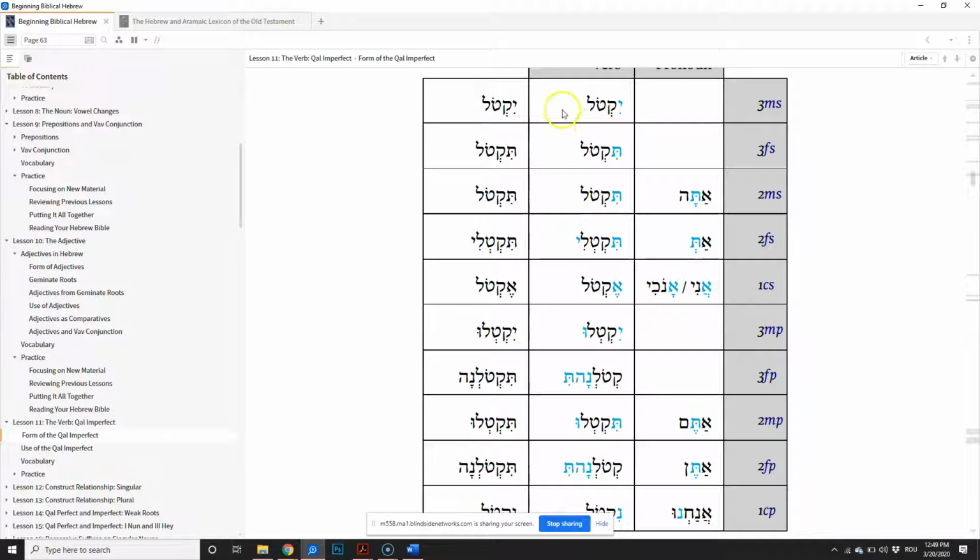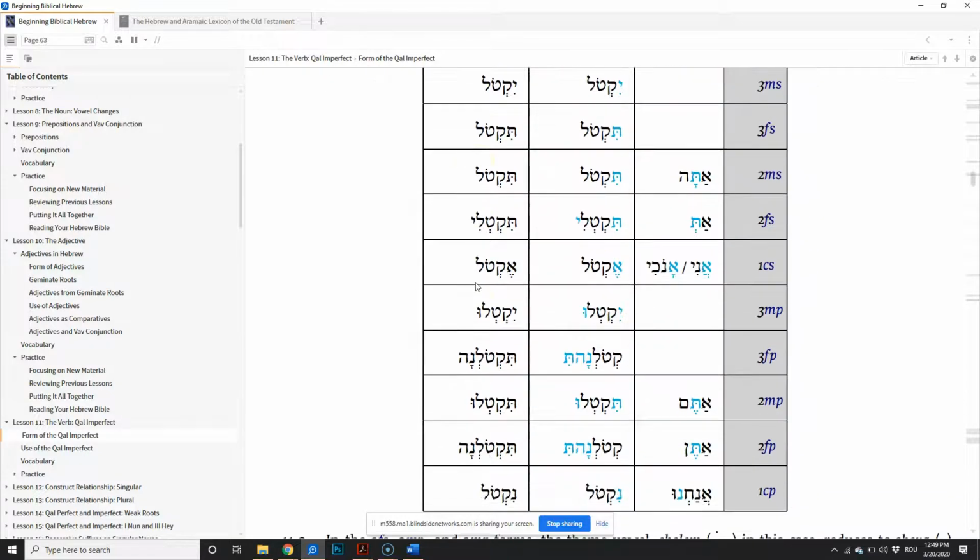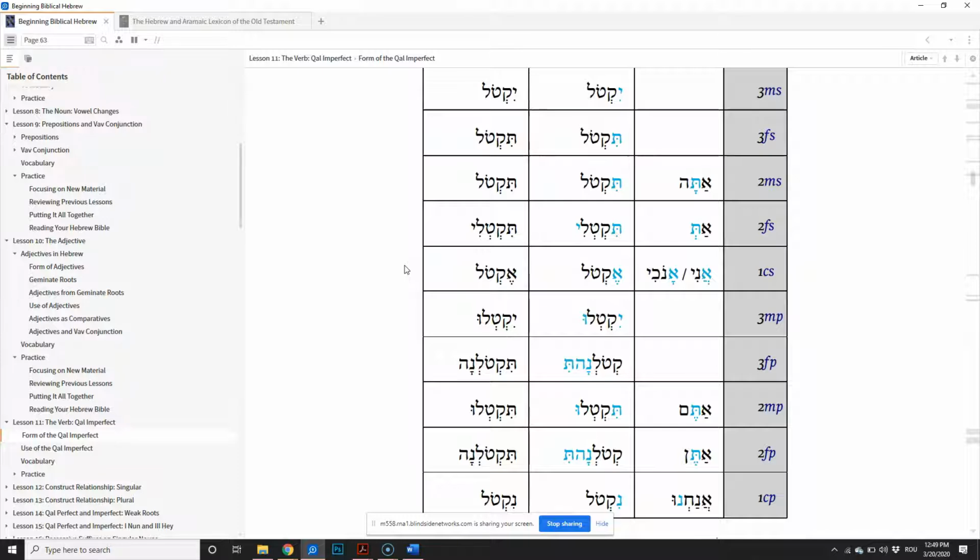Now, what I recommend, first of all, since there are errors over here, I'm just going to ignore these two columns and look at this column on the far left. What you want to do, and I should have said this for the perfect as well, is to go through them in a rhythmic sense that your brain can latch on to, so that you can go through the conjugation of the imperfect in your head throughout the day. If we're using katal for the perfect, it would be katal, katala, katalta, katalt, katalti, katalu, kataltem, katalten, katalnu. You can pick whatever rhythm you want, but just say it to a rhythm over and over again so that you can get those sounds in your head, and that will help you remember the conjugation better.